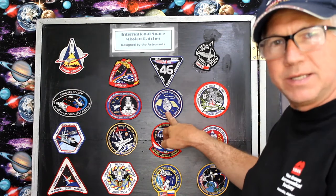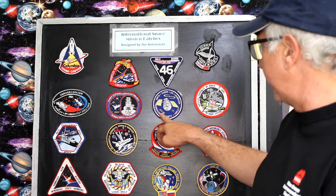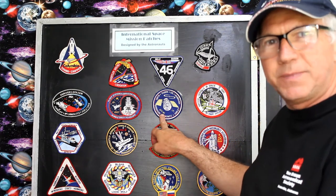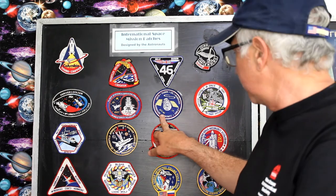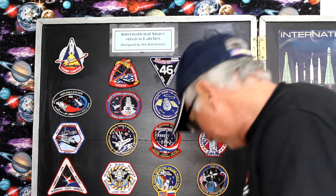What else have we got there? We've got a Hubble Space Telescope. That's a repair mission, this one. There were four, I believe. STS-82, that's the mission name. So it was the 82nd space shuttle mission. Again, all the surnames are on it, and so on.